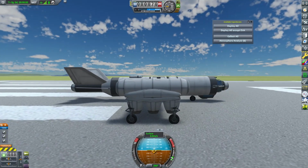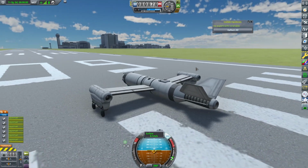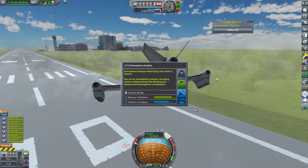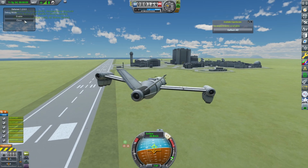So here we go. We have our little VTOL on the runway here. Atmosphere analysis on the runway, ready to go. Collect that data. Throttle up, and we are up in the air. Another atmosphere analysis above the runway. And so far so good.